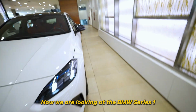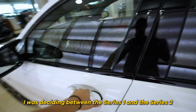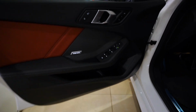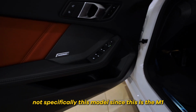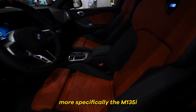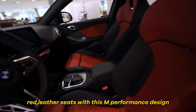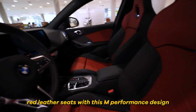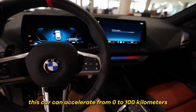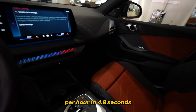Now we are looking at the BMW Series 1. As I mentioned earlier in this video, I was deciding between the Series 1 and the Series 2. Not specifically this model, since this is the M1, more specifically the M135. This car here has Harman Kardon speakers, red leather seats with this M Performance design. And also this car can accelerate from 0 to 100 km per hour in 4.8 seconds.